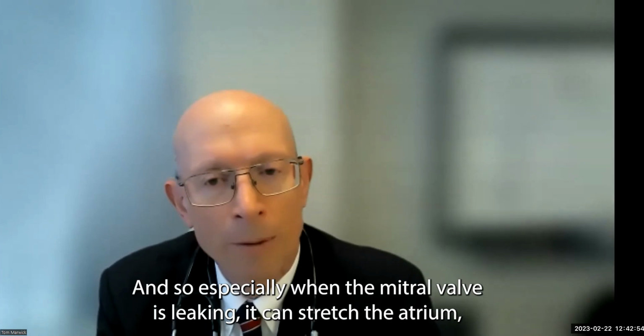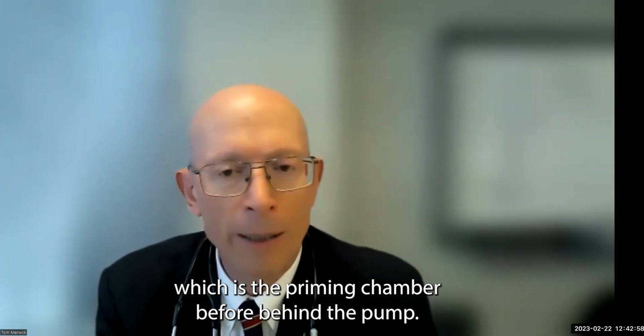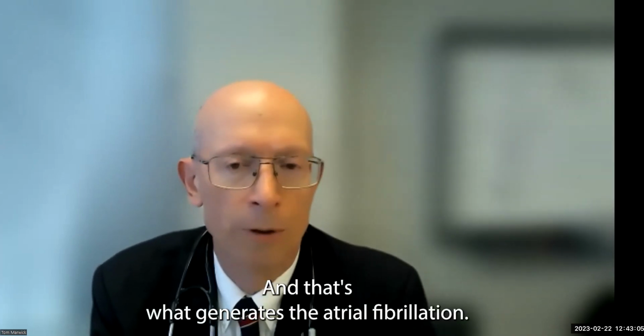So especially when the mitral valve is leaking, it can stretch the atrium, which is the priming chamber behind the pump, and that stretched atrium can become irritable, and that's what generates the atrial fibrillation.